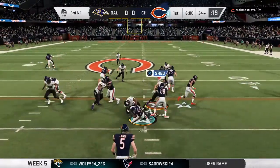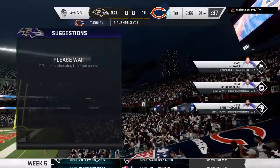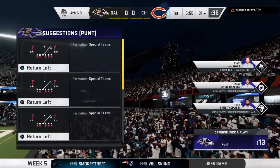They'll try to run forward with Cohen. Well, they hit him in the backfield, and he will not escape. And that is not going to get it done. 4th down now after a loss of 2.